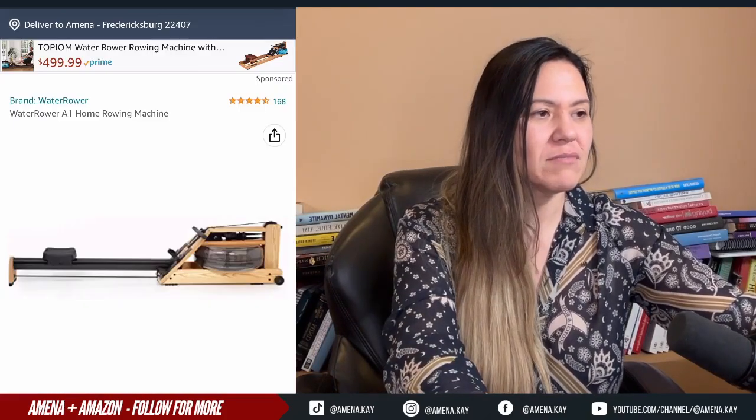The next one here is the water rower. This one's an A1 home rowing machine. Again, this is really cool. I've seen these before in person and people use them. I don't have a water rowing machine. I've got a rowing machine, but it doesn't look anything like this. This one's neat because it is just neat looking.